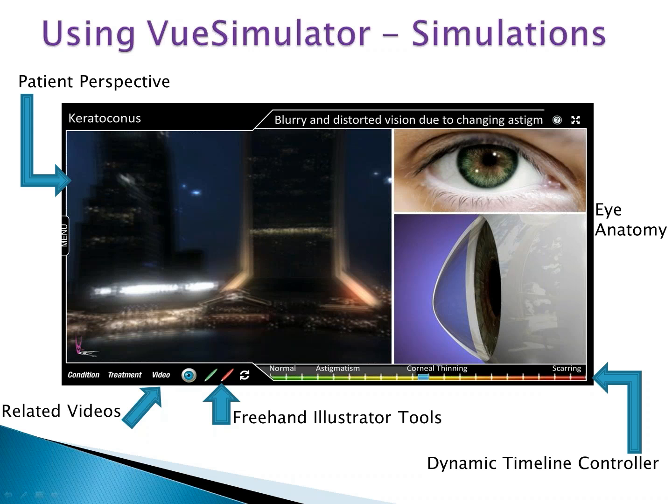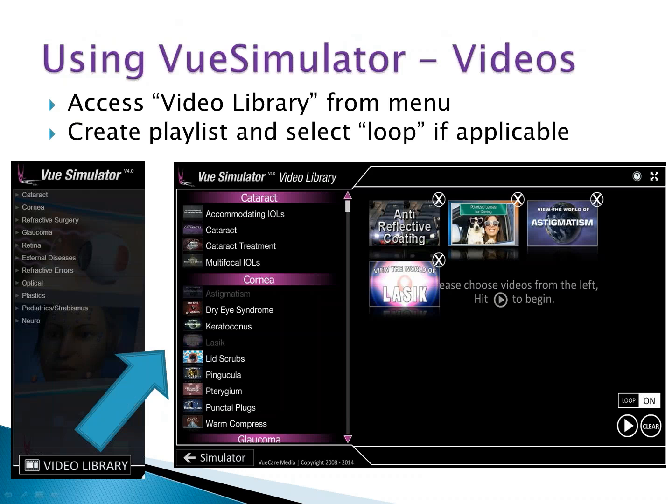The second portion of the simulator is the video library. In the video library, you can select multiple videos, set up a loop, hit play, and a technician can walk away, and in that in-between time before the doctor comes in, the patient can start being educated and subconsciously marketed to on different products and procedures that you're looking to speak to them about.